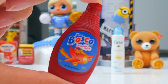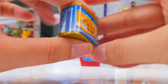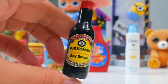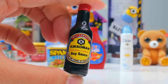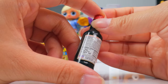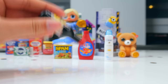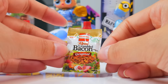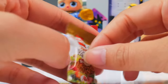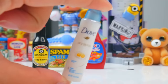Hello, getting pre-diabetes here. Spam light for the days you want to feel light. Add this to your scrambled eggs. Yum. Gives it that extra light, tasty flavor. Spam. Hey, I also got some Hiko Man soy sauce to take around in my pocket everywhere for some extra seasoning and flavor. It's all purpose, so you can add this to everything. And whoa, 10 calories per one tablespoon. All right, let's add a big bottle of this. Real bacon crumbles. The original flavor, because bacon only comes in one flavor. All right, I need to put this on some deep fried salad, add some strawberry syrup on it, put some Spam in there, add some soy sauce, and then spray it with some dry deodorant spray.